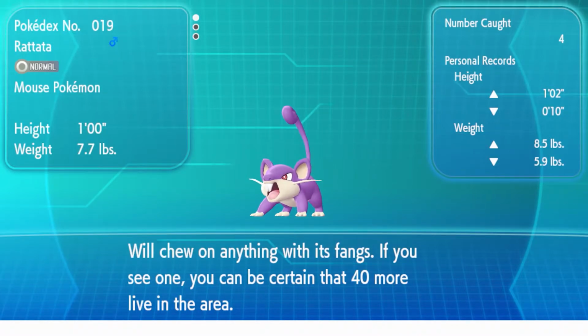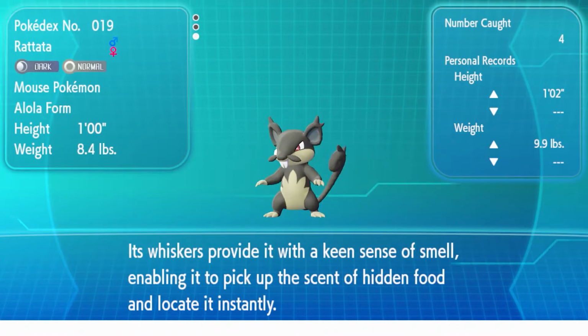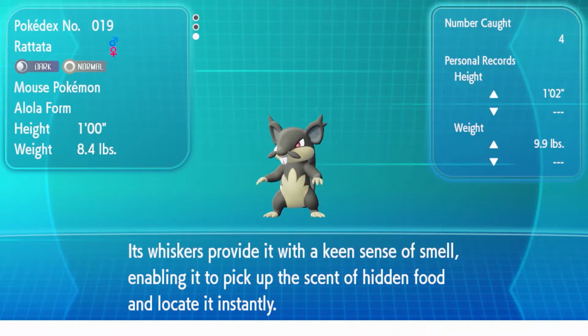Rattata, the mouse Pokemon. Will chew on anything with its fangs. If you see one, you can be certain that 40 more live in the area. Rattata, the Alolan form mouse Pokemon. Its whiskers provide it with a keen sense of smell, enabling it to pick up the scent of hidden food and locate it instantly.